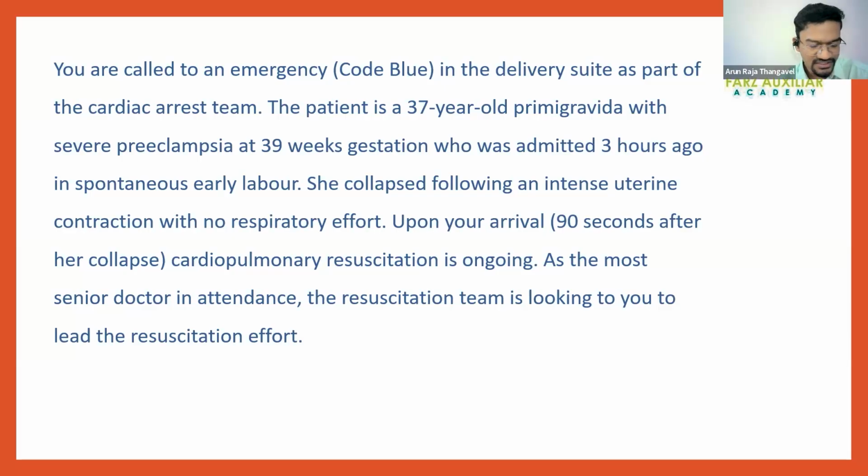Excellent suggestions. Anyone else want to add anything? Anything else? This is going to be the examiner asking you. We start with positioning the patient and consult the OB doctors for possible emergency CS, after confirming the viability of the fetus.